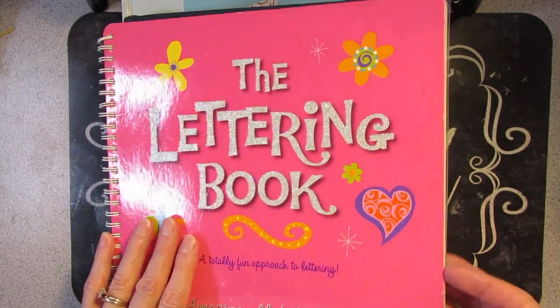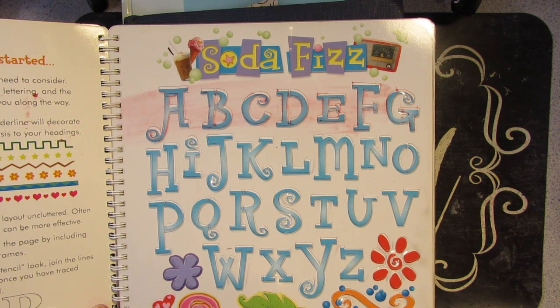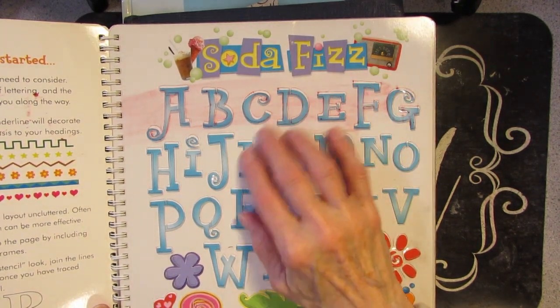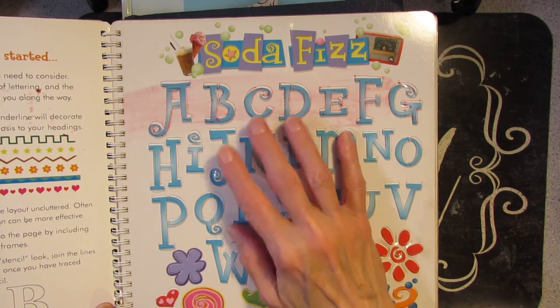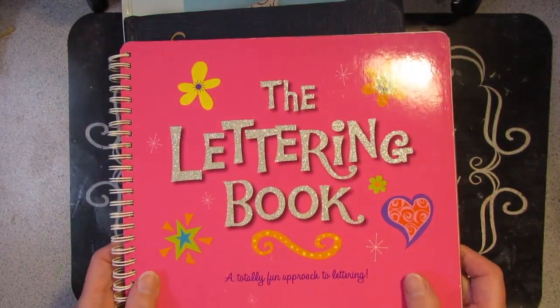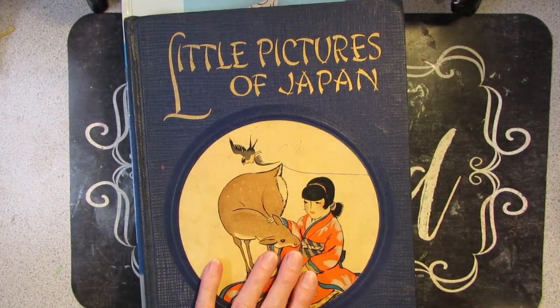I don't think I have any lettering stencils. I have one set of stamps, but I don't think I have any stencils. And we've been doing the Stencil With Us collab during the month of April. And now I have some stencils to do letters, but that's okay. Day late and a dollar short, like Mr. Possum says. So that's book number two.